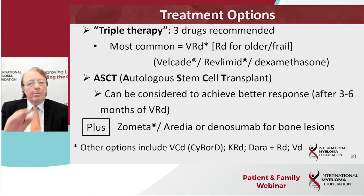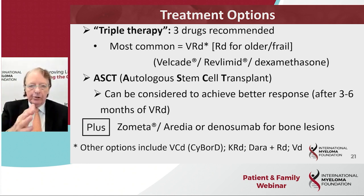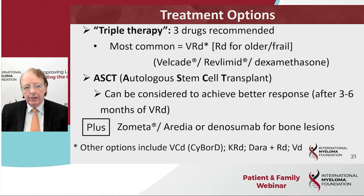Okay, so triple therapy, VRD, pretty common. You can also have options of Velcade with Cytoxan, Kyprolis instead of Velcade, and also daratumumab Revdex. So that Dara Revdex is another triple therapy, which is really excellent and has produced really long remissions for patients in the non-transplant setting. So really right now in the triple therapy area, we have VRD or Dara-RD, which is called the Maya regimen. And then of course, autologous stem cell transplant, which should always be discussed with your doctor to see if it's a good idea to maximize your response. And then as a supportive care, the bone therapy.